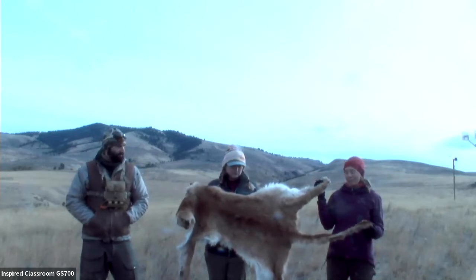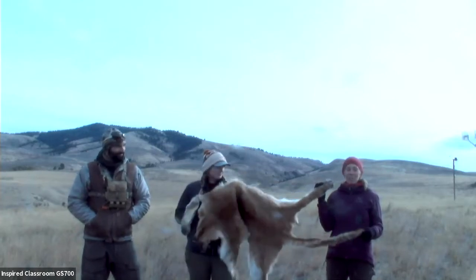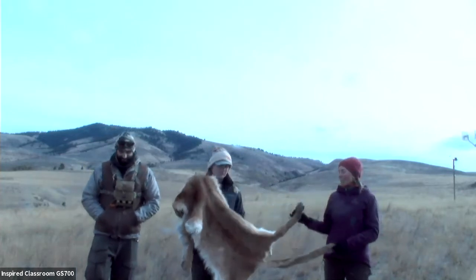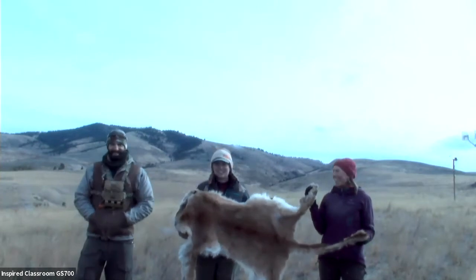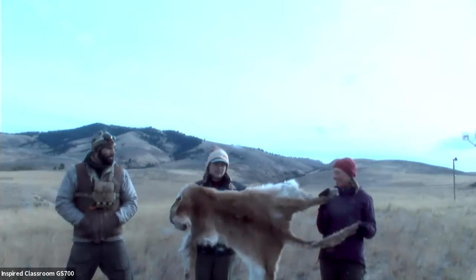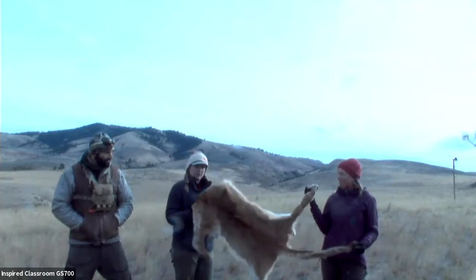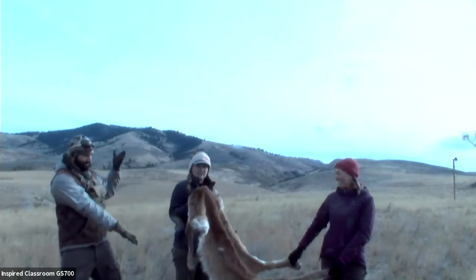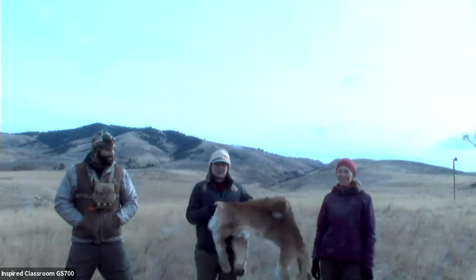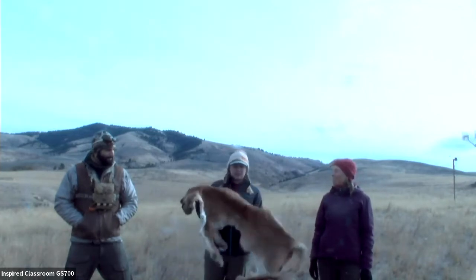Sometimes I feel like I have to push through some really dense, small saplings, and they probably push through it no issue, but it makes me feel like prey. It's a lot harder for us. Yeah. So if you look at the coloring of this fur against the landscape behind us, it's pretty camouflaged into the grasses.